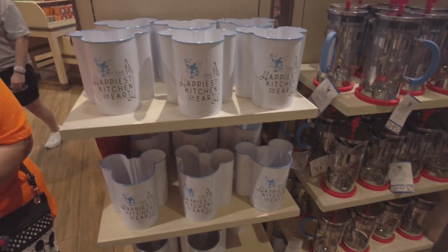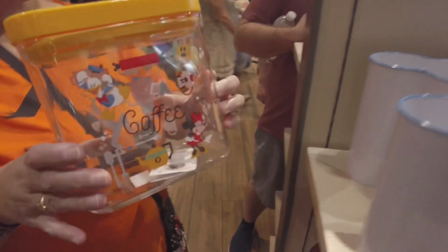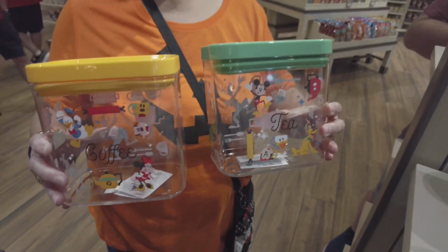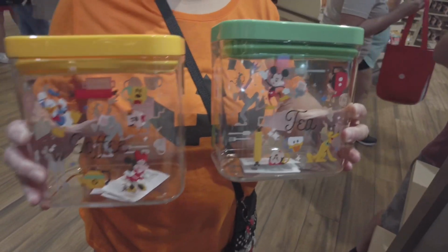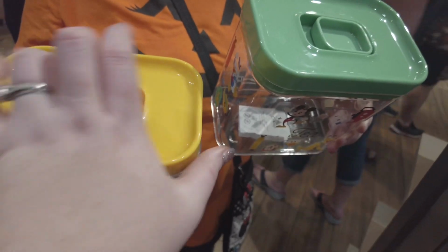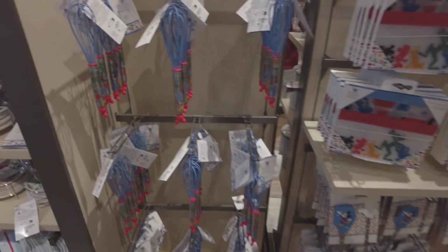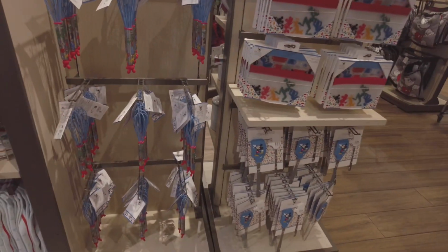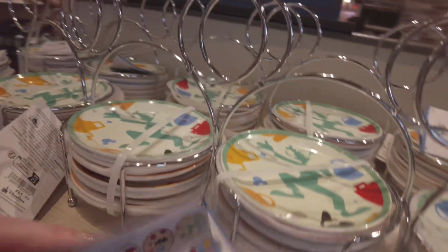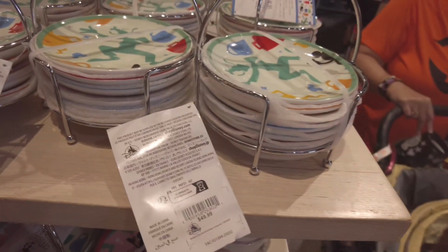But we also saw like a container. Can you pass the container, Mom? To hold coffee in. And tea. $24.99 for both. And it's like a vacuum seal too. So this seals it and then you open it. They sell everything to put in your little container, your new container. They have it. And little, I'm assuming, these are little like tea dishes. It says plate caddy.